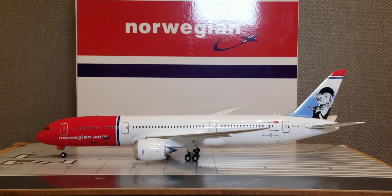Now let's talk about the livery scheme here. This is the livery scheme of Norwegian Air Shuttle, in which the majority of the fuselage on this aircraft is painted in white, along with its signature red nose, which covers the front forward section of the fuselage, that also features a vertical dark blue stripe, which resembles the same colors as the flag of Norway.